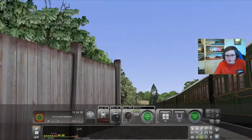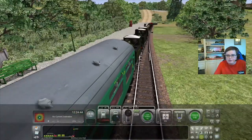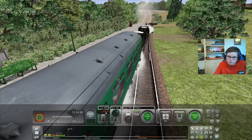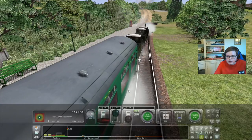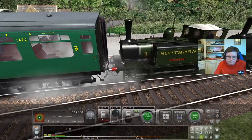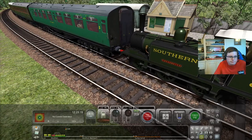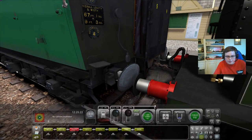Try and get all the coaches in the platform and try and make sure we don't block the run ramp, which I've just done. I have to push forwards a bit, and then we'll run round the train. I've got a little passenger on the rest of it. That's what happens when you've got such a long train. Right, let's get the passengers off the train.